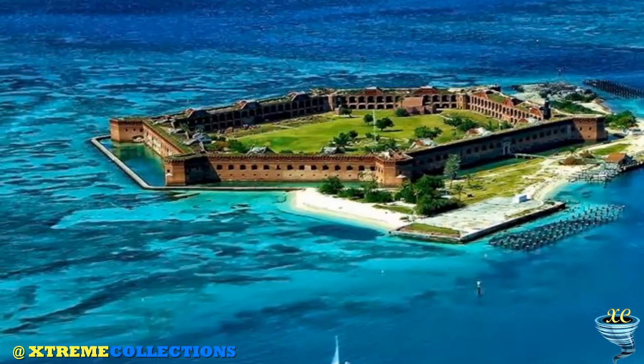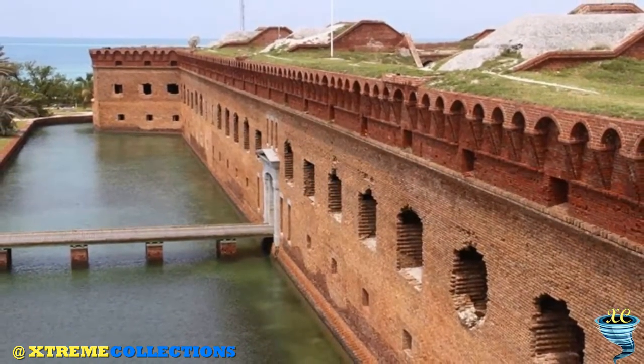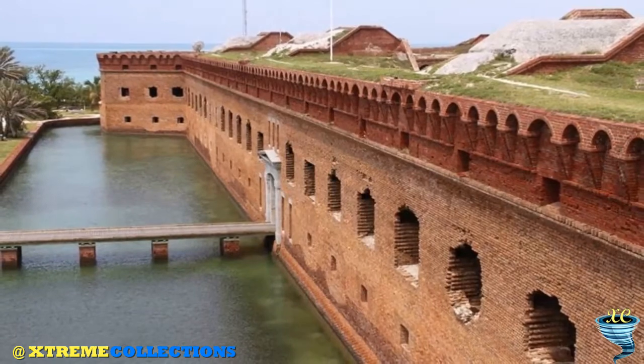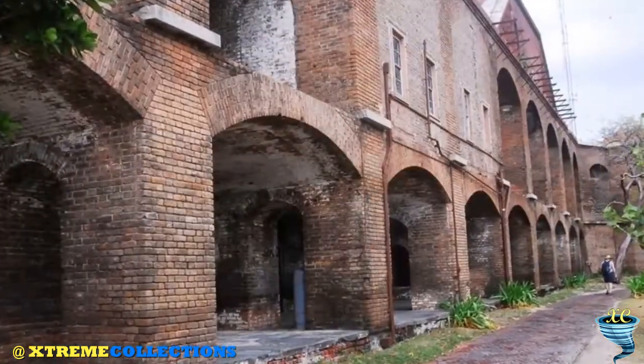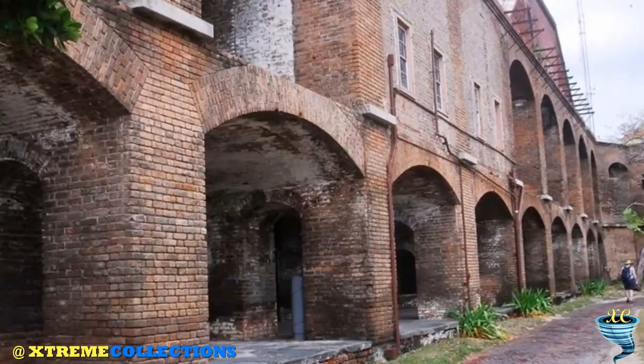Fort Jefferson, constructed between 1845 and 1876, named after the 3rd President Thomas Jefferson, is a 19th-century third-system coastal fortification that occupies the majority of Garden Key in the remote Dry Tortugas National Park in the Florida Keys.